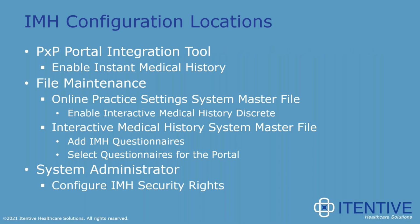There are several areas that will need to be configured in order to use IMH Forms. The first is the PXP Portal integration tool. As the name implies, this would only apply if you're going to be using the IMH Forms through the portal and you are using the new PXP Portal. If both of those apply, then you will need to enable the instant medical history solution within that integration tool. The majority of the configuration beyond that will actually take place in file maintenance.